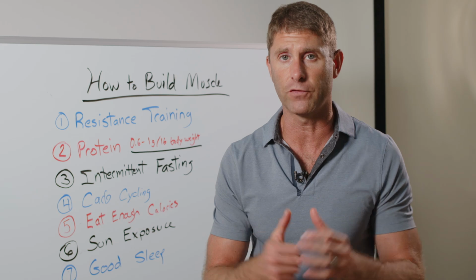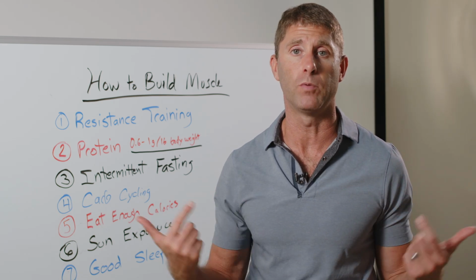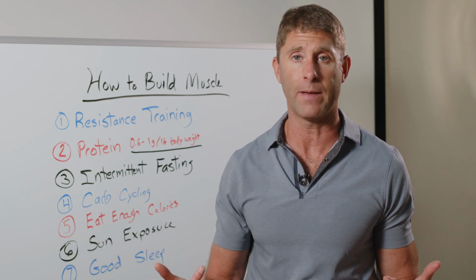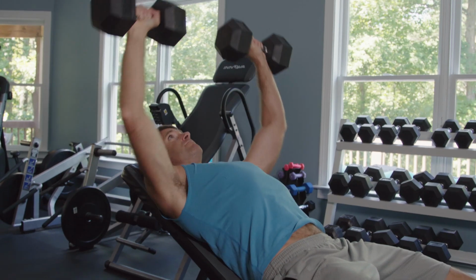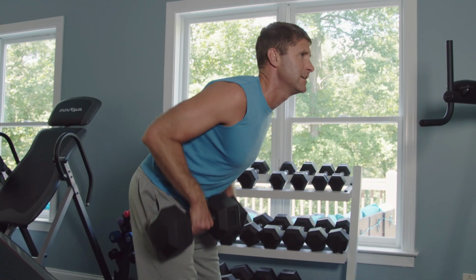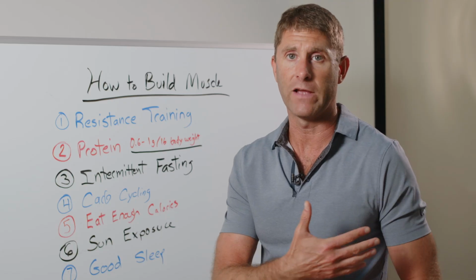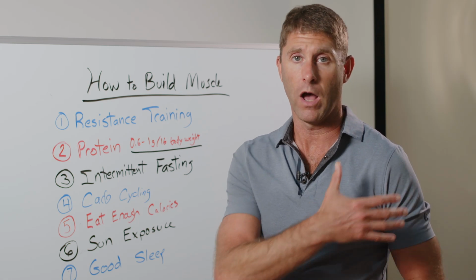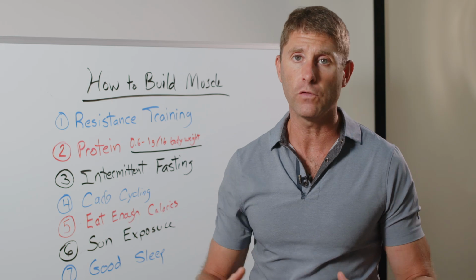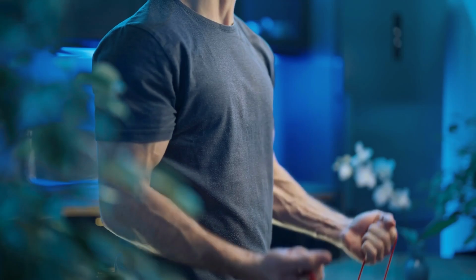Now, the kind of exercise you do matters as well. There are certain types of exercises where you're using multiple muscle groups. We call those compound exercises. An example would be a chest press or a bench press or a bent over row. When you're rowing and you're bent over, you're going to use back muscles, your biceps, and your shoulder muscles on your backside. We call those your posterior deltoids. So you're going to use a lot of different muscle groups, some multi-joint exercise, as opposed to a bicep curl.